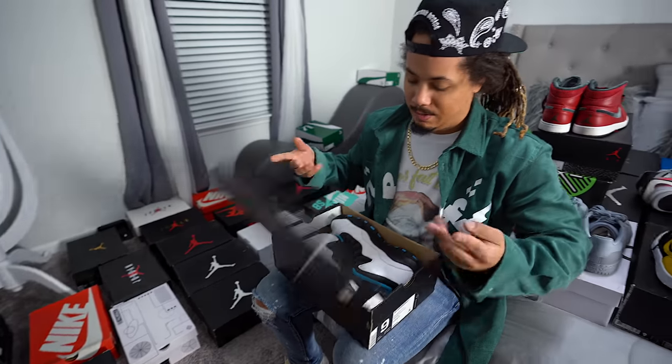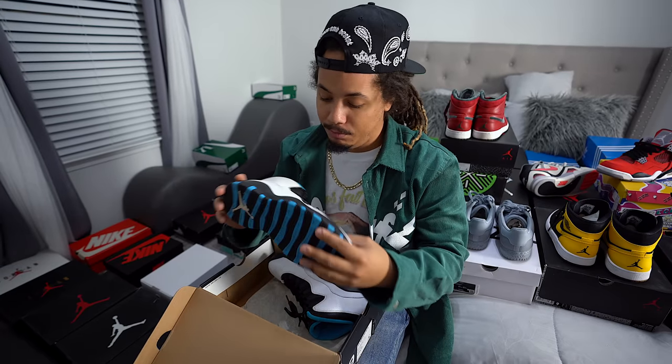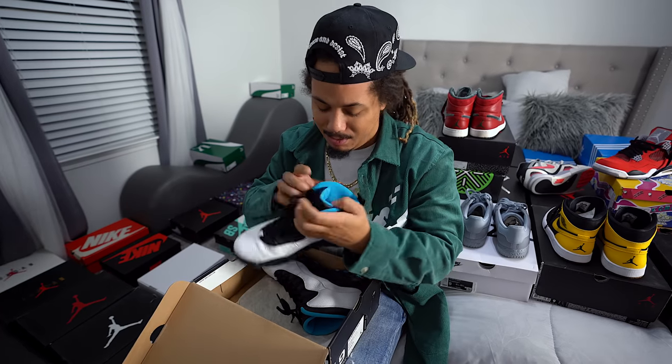Old boxes in. Woo! Jordan 10 Powder Blues. OG, you know what I'm saying? Not OG, but, you know, throwback. Was this 2013 maybe or something like that?